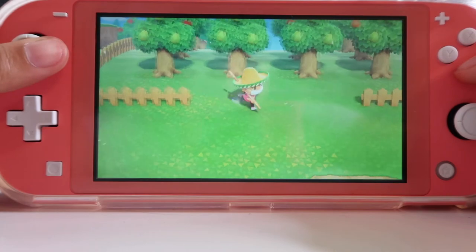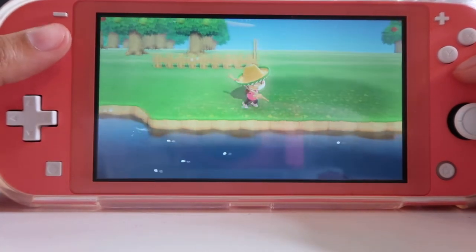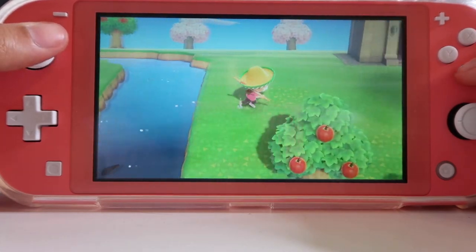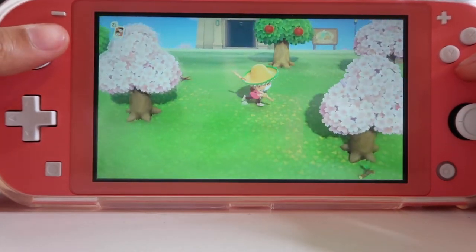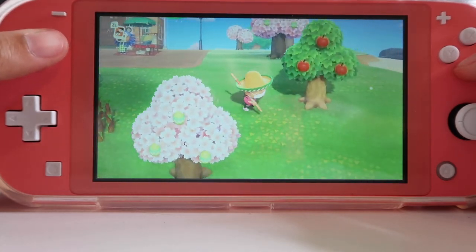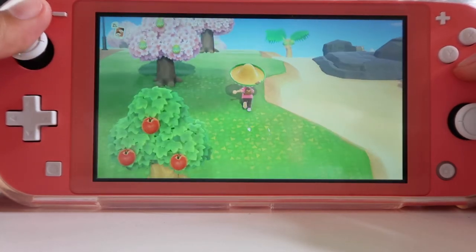I'm just seeing if you guys can see it right. Okay, so that's that. And then I'm gonna show you guys what I'm trying to work on right now. I want to do like a little cemetery area. Oh, it's over here, I think.